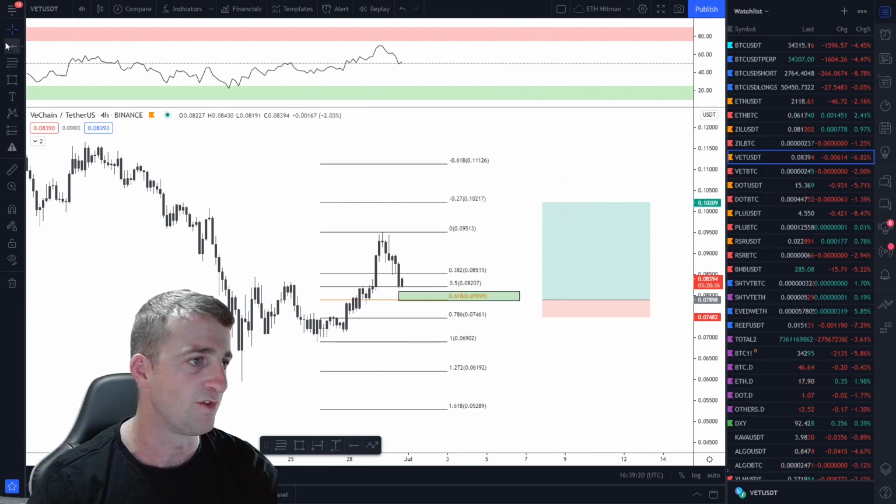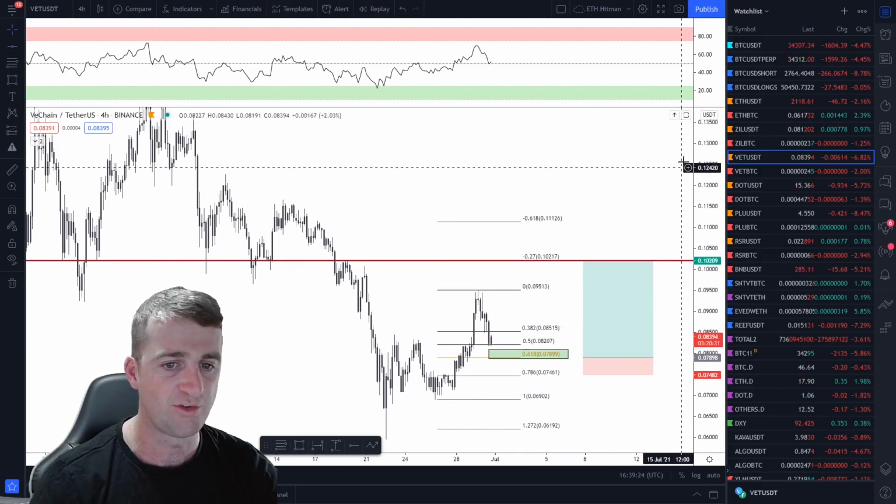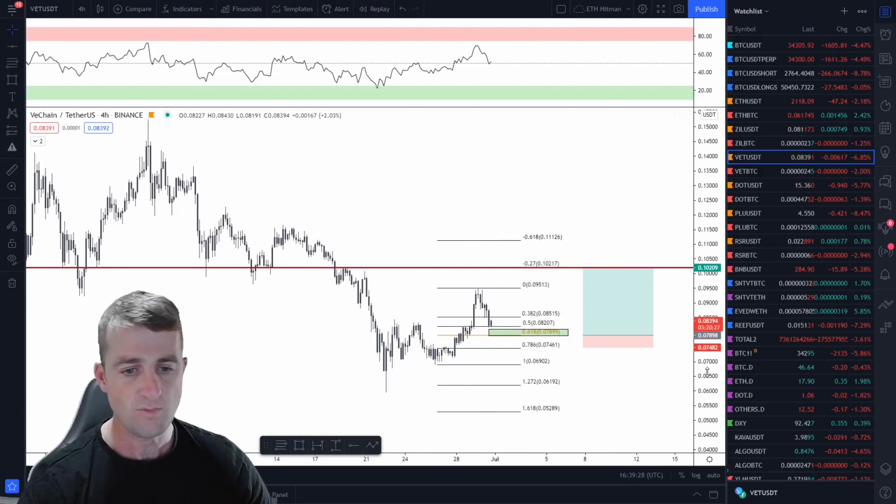If you look at this, that was the top there. So that is the first major area for us to break through. Once we do flip that to spot, we then can go on and target that wick up at 12 cent. But we're not going to go into that.